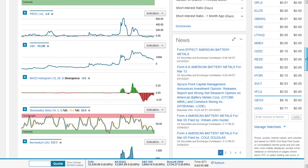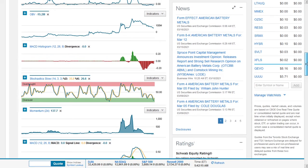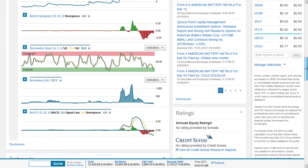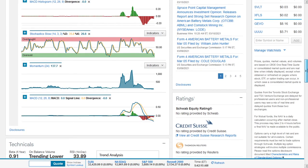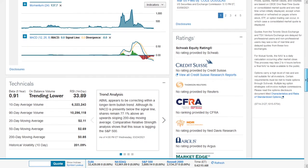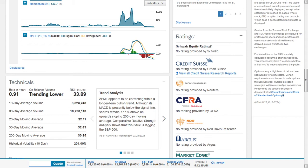We can see the MACD histogram is below 0 at the moment, and the 14-period slow stochastic oscillator is also in the oversold territory. So it's definitely waning. MACD is also below the signal line. It says it appears to be correcting within a longer term bullish trend, although its MACD is presently below the signal line. Shares remain 7.1% above an upward sloping 200-day moving average. So it's lagging the S&P 500.